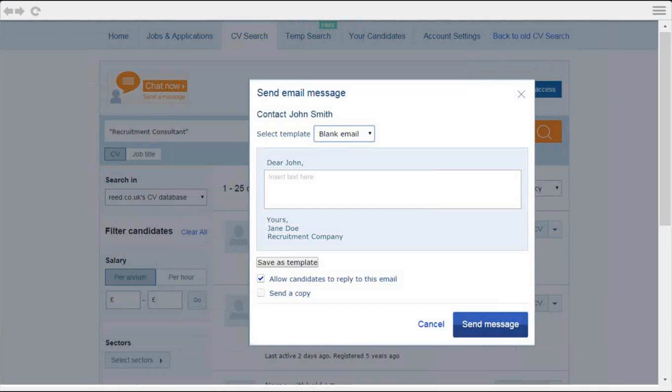Allowing candidates to reply to this email. Now, it's important and worth remembering that this is applying to the email address that the CV database is attached to. So if that's not your email address, then what you need to do is make sure that you put where you want the response to go in the body of that advert. And again, you've also got the option there to send a copy to yourself should you want to keep track of who you've sent what to.